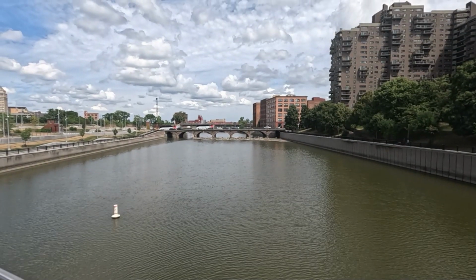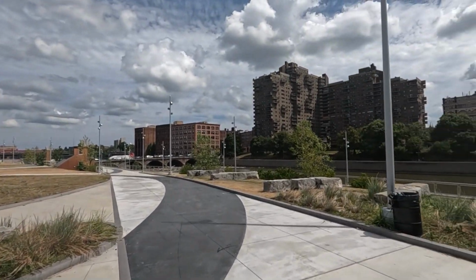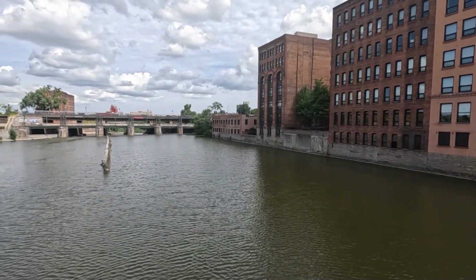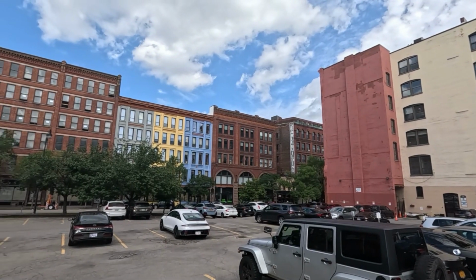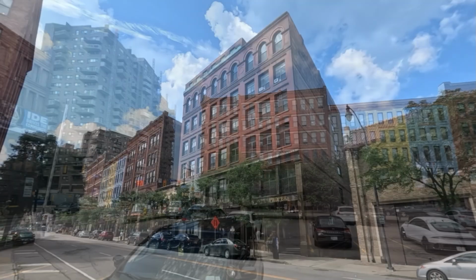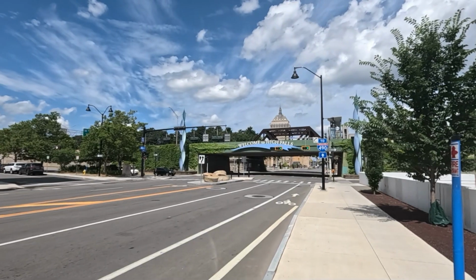Now we're walking on the Genesee Riverway Trail, which is a 24-mile trail linking 9 historic districts. Rochester is one of the first boom towns in the U.S. due to the Genesee River, which gave rise to numerous flour mills and then became a manufacturing center. It is actually the birthplace or home to many companies, including Eastman Kodak, Xerox, Bausch & Lomb, and Western Union.